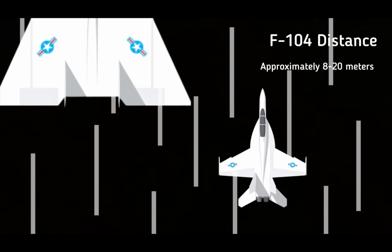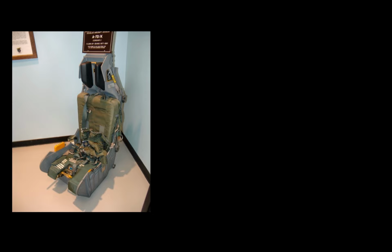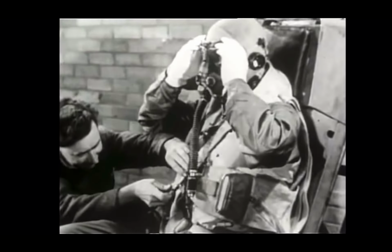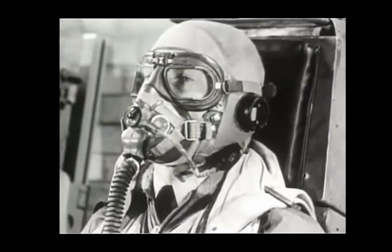But this theory has some problems with it. Ejection seats are designed with careful consideration of aerodynamics, safety, and the need for rapid escape. They are equipped with various safety features, including systems to prevent unintended ejections and mechanisms to operate at different altitudes and speeds. This means the XB-70's ejection seat would have activated when Cross pressed the button.